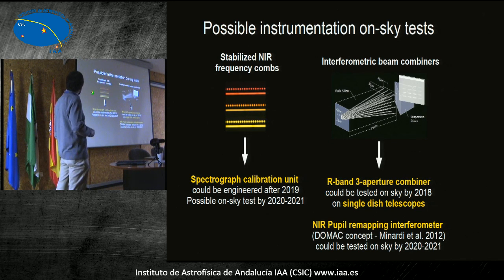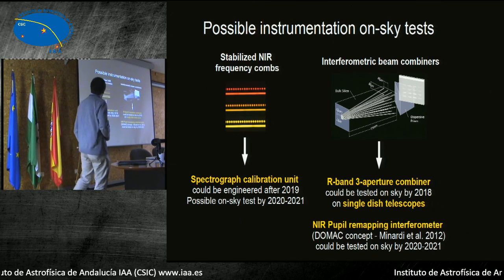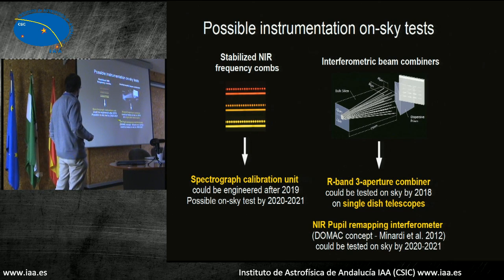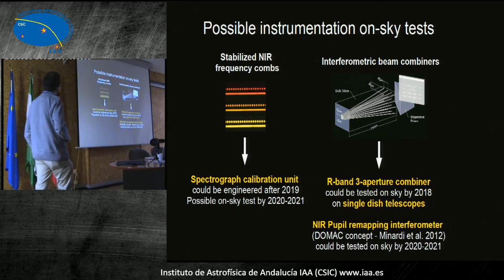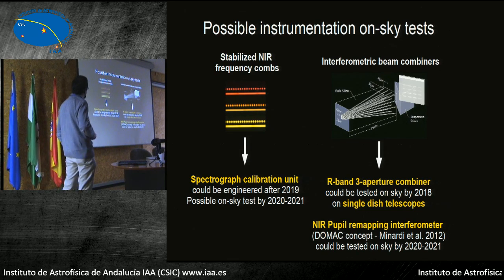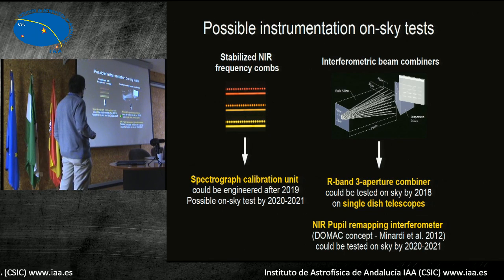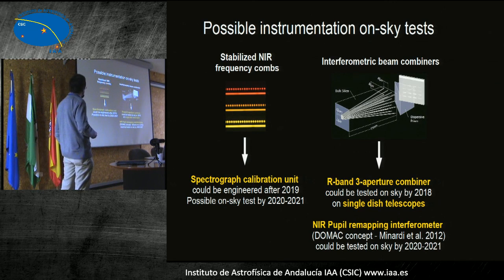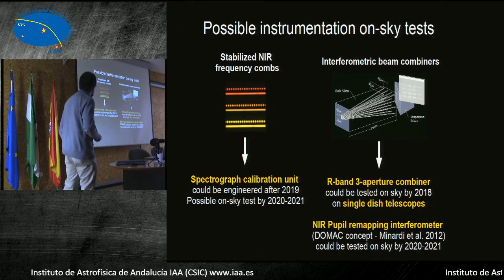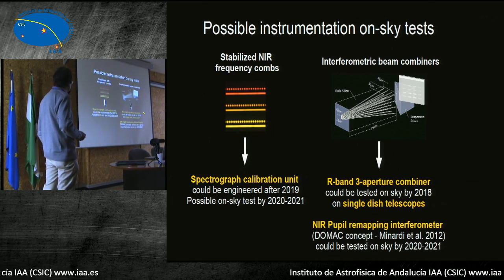From one side, delivering a near-infrared stabilized frequency comb that could be engineered after, let's say, 2019, and possibly tested on-sky in this period, 2020 to 2021, or to test just simple viability, for instance, interferometry of these interferometric beam combiners, perhaps on a very short scale, reusing some components which are already available for R-band and a 3-aperture combiner. Maybe even on a single dish telescope would be easy.